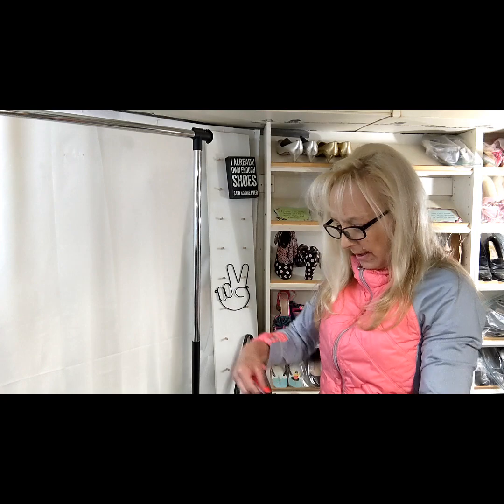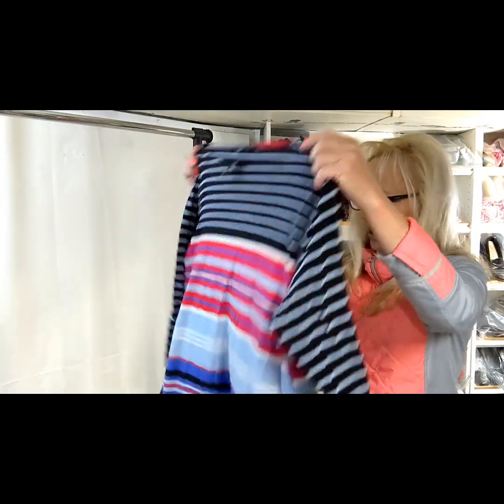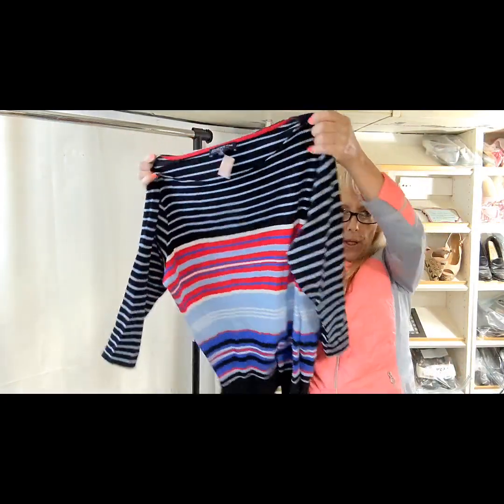Jones New York, and this is a 2X, and it's actually really soft. Pullover for summer. That will be a nice piece.